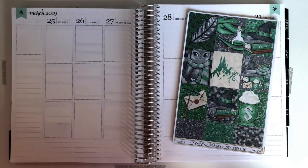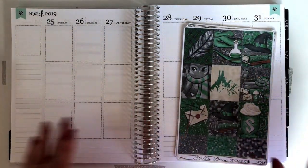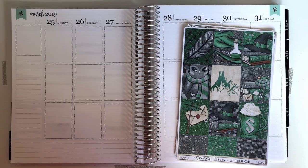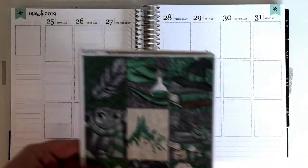Today I am doing a plan with me video, planning for the week of the 25th of March to the 30th. Today is the 30th. So again, as per usual, we're doing a bit of a rewind plan, so to speak. I'm using a kit this week by Stella Beau Sticker Co.